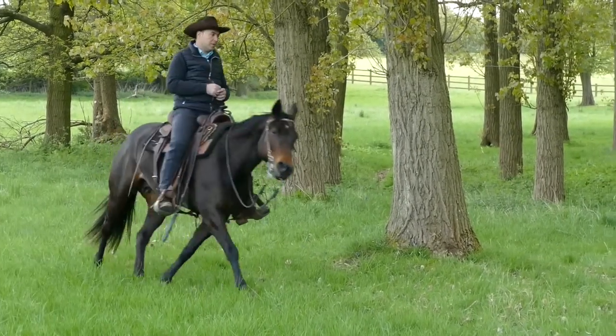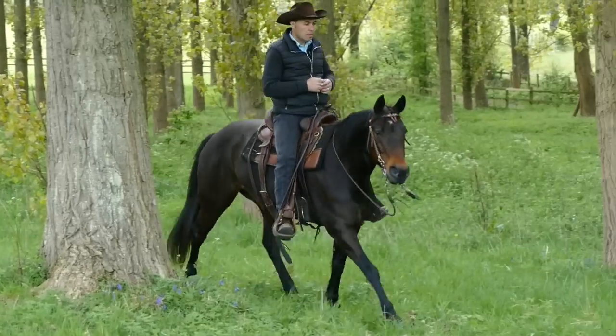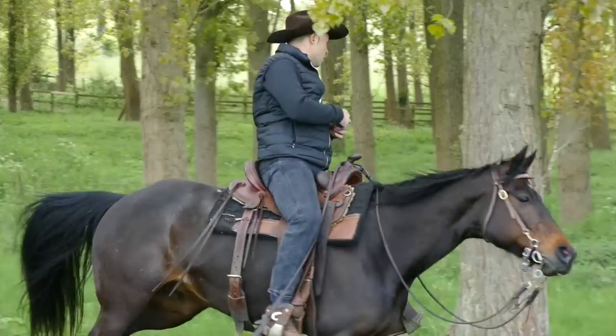Let me give you an example of 10 days. You started today, he wasn't very good the first 3 days, but the last 7 days he was absolutely good, for example doing sideways. If you have taught your horse how to do sideways and he does it really well for 7 good days, that gives you a sign you can go to the next step, which is 7 good breaks.